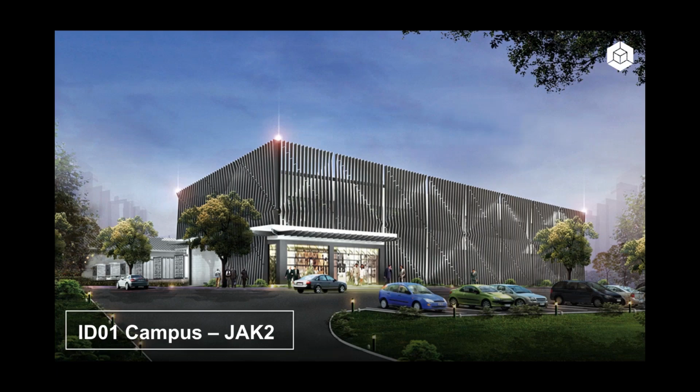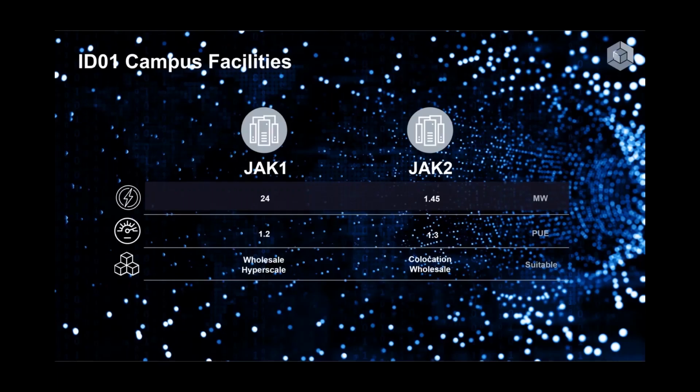Certainly each campus that we do and each data center that we do around Southeast Asia, we will be targeting to be OCP ready. It's part of our mission to support modern computing around the world. So at an overview, the two sites as you see here, Jack 2 is 1.4 megawatts, and it's designed for co-location and wholesale users. And then Jack 1, when it comes online, will be much more for hyperscale and wholesale type customers.